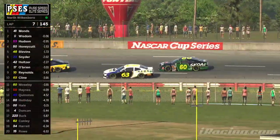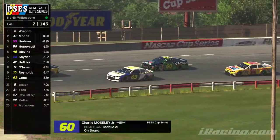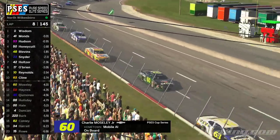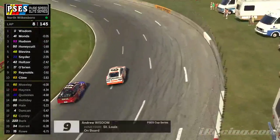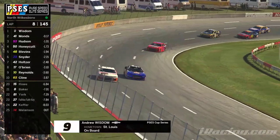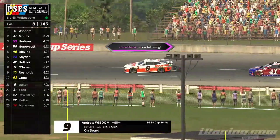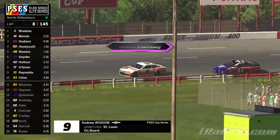We're on board with Charlie Mosley. He's in that number 60 car, and he's currently sitting P11. Battle for the lead. Oh, battle for the lead. Let's go back up there. Take a look at this. Oh, the 41 gets the 8. Oh, he gets the grass just a little bit, and there is no grip on the grass there. And in turn 2, it comes out at you.